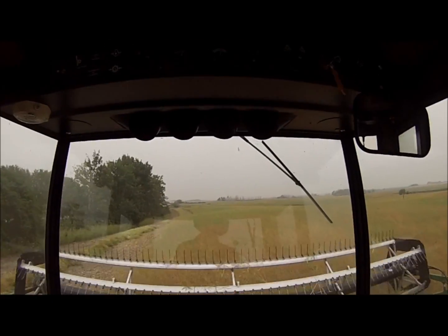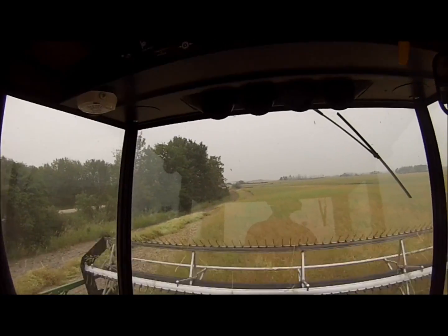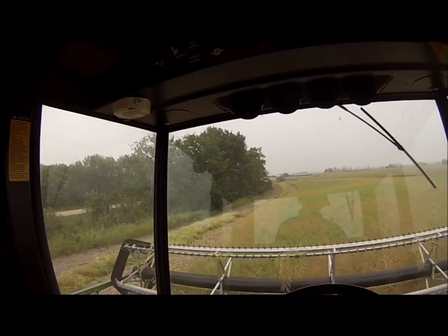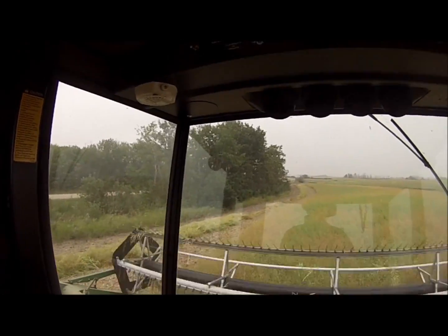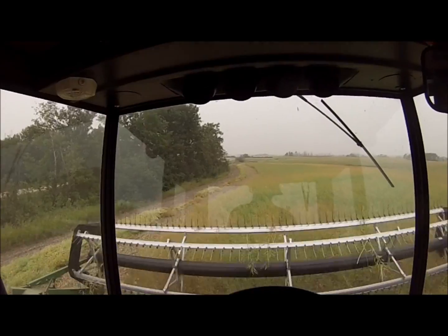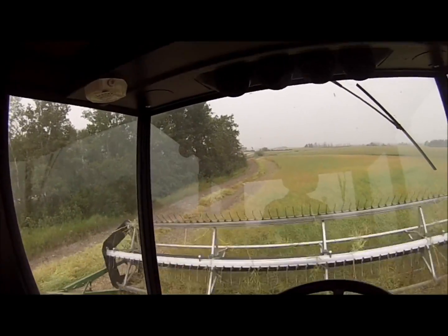This crop is not quite as far advanced and probably not as heavy a crop, because I'm having very little problem with the table blocking up. Of course, I have cut my speed back a little too, so that probably helps.